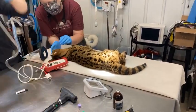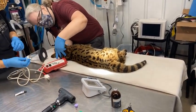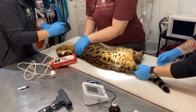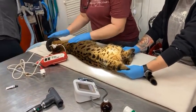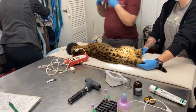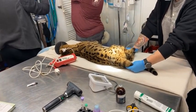An F1 Savannah is a cross between an African serval and a domestic cat, and is still outlawed in many states, including Hawaii. So we actually got Hilo all the way from Hawaii here to the sanctuary to provide him a wild at heart life. And he lives with his roommate Sebastian, a domestic Bengal cat. They're really good friends, and Sebastian has his wellness exam as well today.